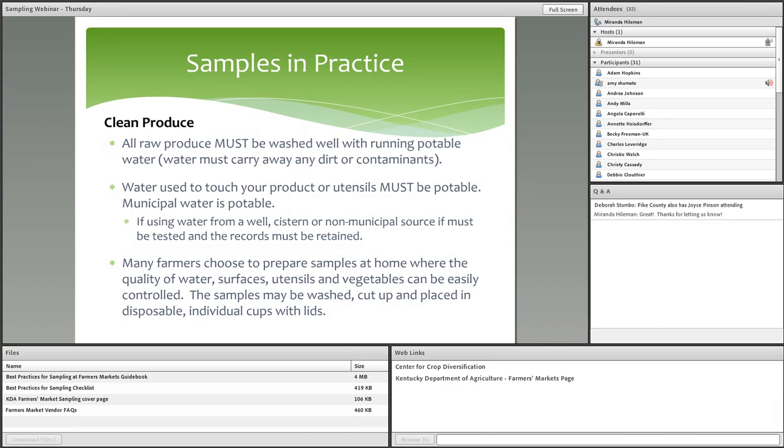Remember though, if you are preparing those samples at home and you're bringing those to the market, you do have to make for sure that you've got your temperatures and everything controlled on that. One thing I know Shadrach Adams has always said with the Department for Public Health, if it's cold, keep it cold. If it's hot, keep it hot. So you'll want to make for sure that those temperatures and everything are correct.